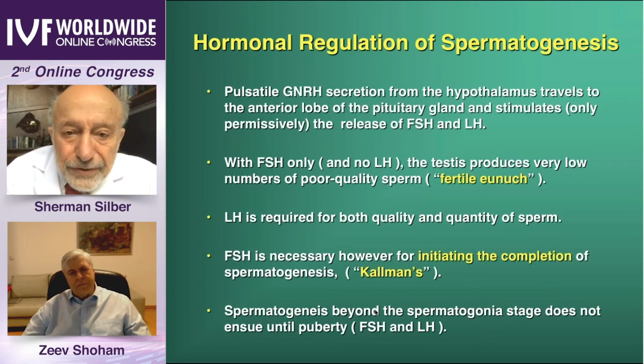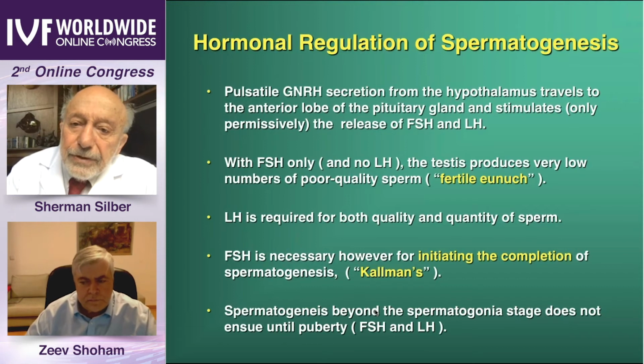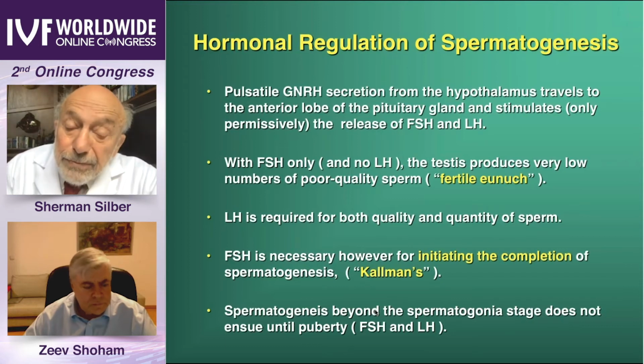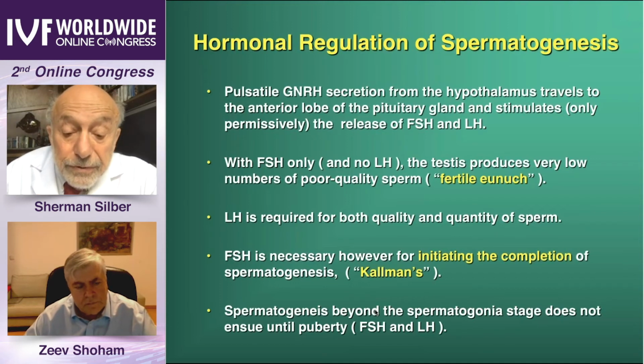But we know pulsatile GnRH secretion from the hypothalamus travels in an apocrine fashion to the anterior lobe of the pituitary gland and stimulates, but only permissively, the release of FSH and LH. Just like in the female, the timing of the release of FSH and LH is controlled by the oocyte and not the GnRH, which is just a permissive pulsatile release. In the male also, it's the production of inhibin and spermatogenesis with feedback that controls the FSH release from the pituitary, not the GnRH.